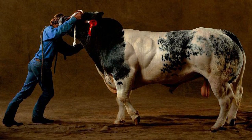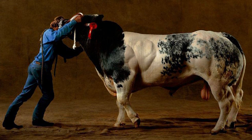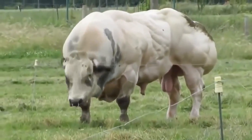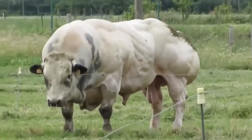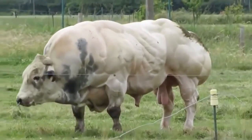Though these cows appear to be scientifically man-made, which they really are, they are technically completely natural. They are simply created by humans manipulating natural selection to create these absurdly massive cows with cuts of meat that are much more lean and fast cooking.